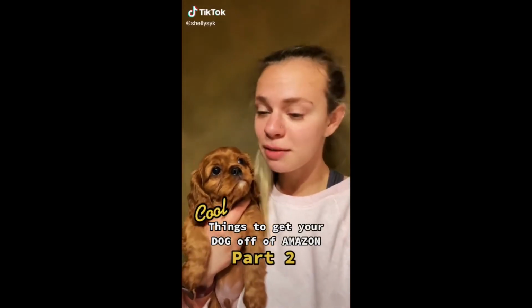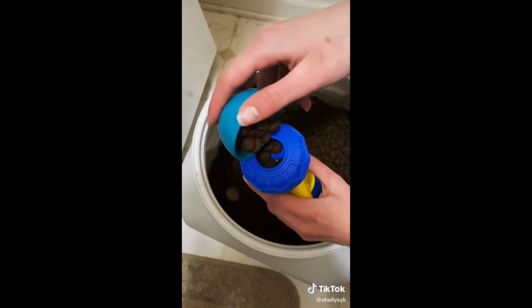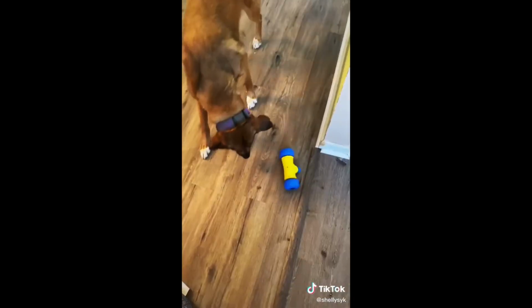Things to get your dog off of Amazon, part 2. This is called a robo-bone, which is referring to the fact that it is a robot treat dispenser. You fill the wheels with treats or kibble and turn on the switch. When you place it on the ground, it spins around and slowly dispenses the treats randomly for your dog.